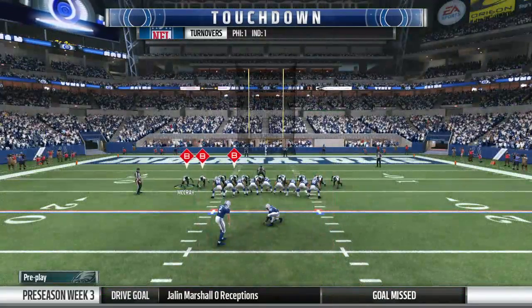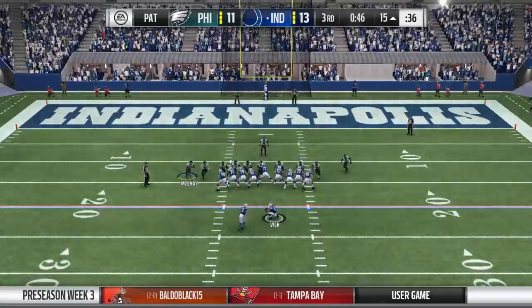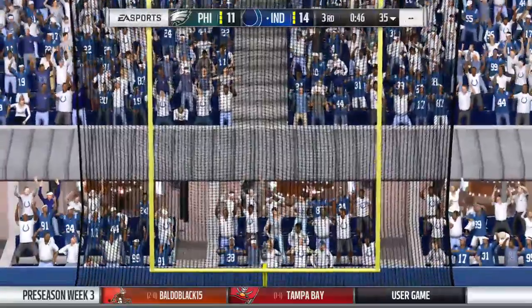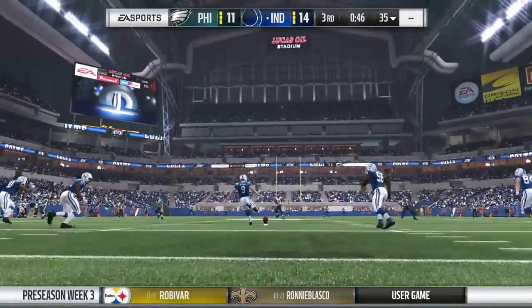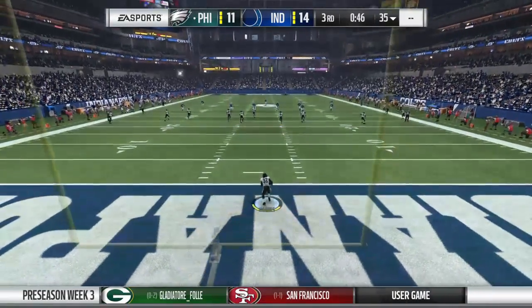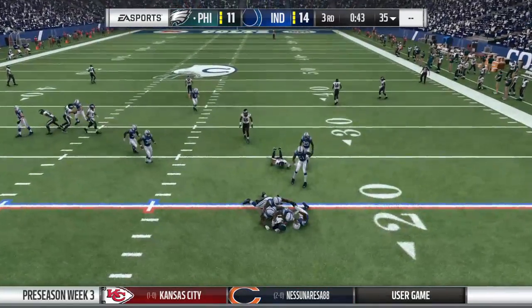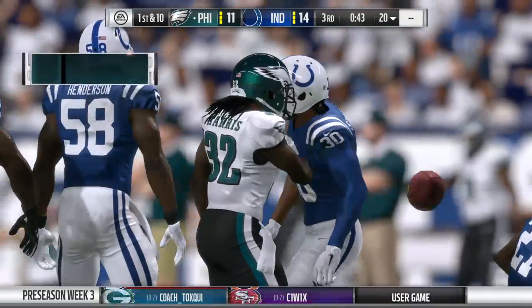Extra point try now for Crosby. And it's now 14-11. They lead it by 3. So here's the kickoff now as they'll get it again following that fumble return for a score. This fielded a few yards into the end zone. And with a new rule, that decision to bring it out will cost him about 5 yards as he only gets to the 20.